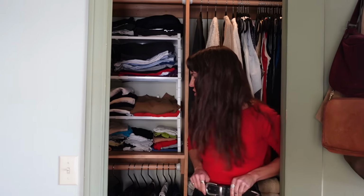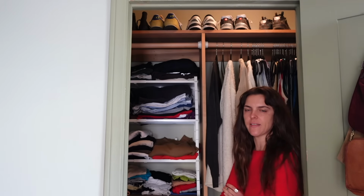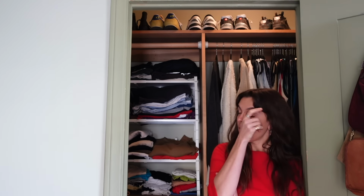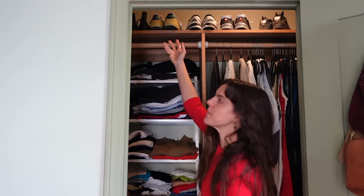Laundry is just piled on the floor over here. I need a laundry basket. And then these are my pants. You can't really see. It's not that exciting. Shoes up on the top shelf, which I feel like people comment on, because in my Chicago place we stored shoes up high, but sometimes, like, I'm not going to be able to reach for sweaters up there, so I just put shoes. There's no other room for that.